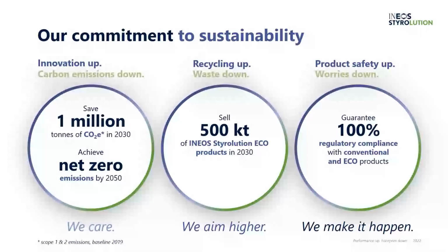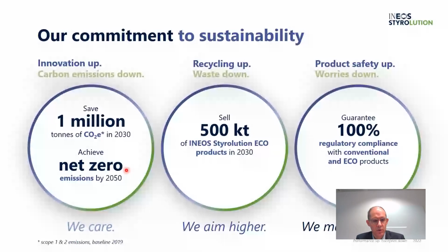And on top of this, and that's what you see on the left-hand side, we want to achieve net zero emissions by 2050. So it's not only a 2030 target that we're having, we also look further to 2050, where we really want to be net zero. So a huge amount of work in front of us.